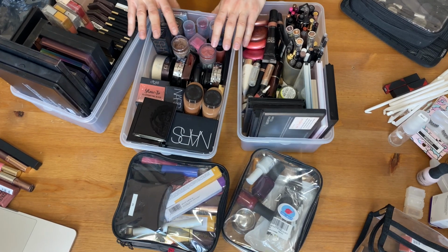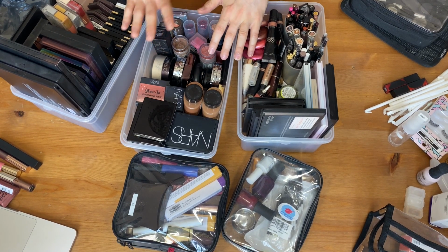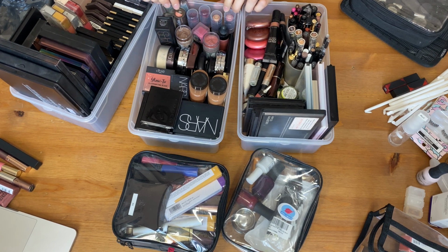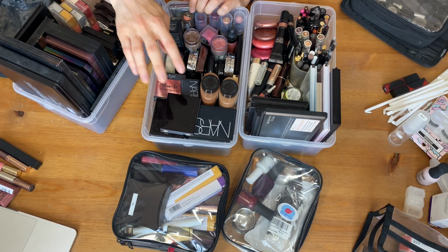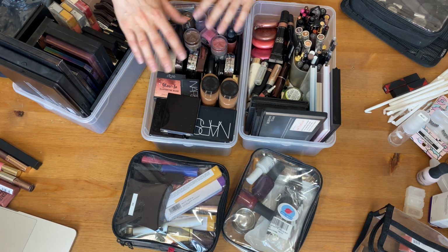Okay, so here's where we have got to. Now, I think this actually is going to require more work and I need another one of these boxes just because they don't quite all fit into what I want. But I've essentially separated it out into all of the eyeshadows that I have in different palettes. Then I have bronzers, blushes, powders, cream, you know, powder.